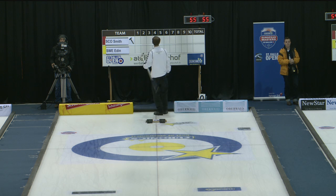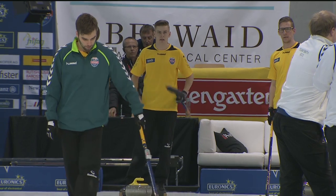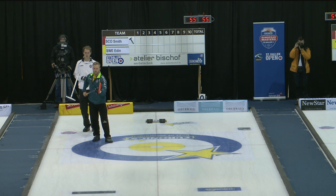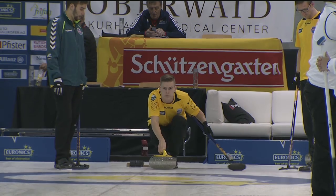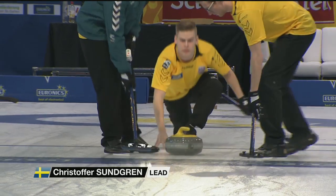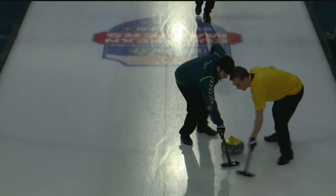Besides this final game here in the arena, we also have two other games going on. To the left of this sheet, we have Team Aku Koste from Finland playing Team Sven Michael from Switzerland for third place in the men's competition. And on the right side, where we'll occasionally have a peek over for important shots, is the ladies' final between Scotland's Eve Muirhead and Switzerland's Binia Feltscher. So from time to time, we will show you a rock or two from the other game. This is Kristoffer Sundgren getting us underway here in this final.